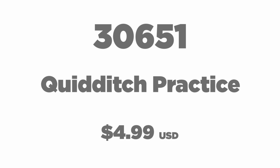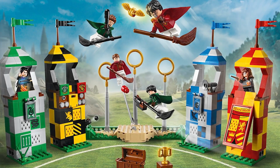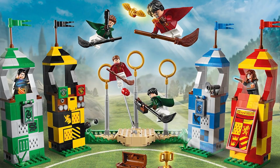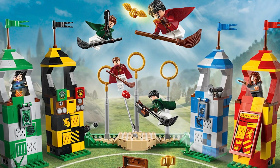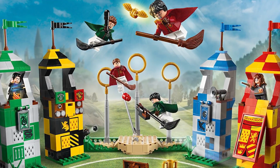The first one here is actually from an official set listing, and this is the polybag that's coming out on March 1st. This is set number 30651, the Quidditch practice set. This will be retailing for $4.99 USD, the regular price of polybags. Exciting stuff. Not really too sure what's going to be in that, who's going to be in that. I wouldn't expect anyone too interesting. It could come with one figure, maybe two. We'll have to wait and see.